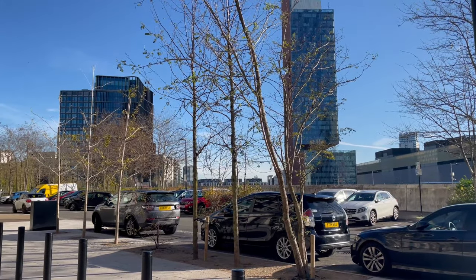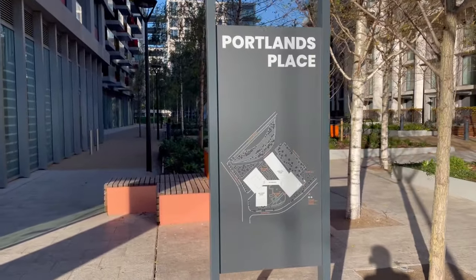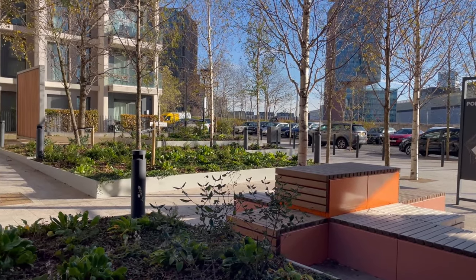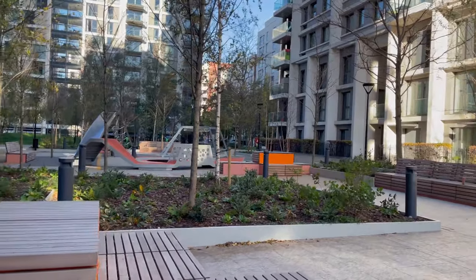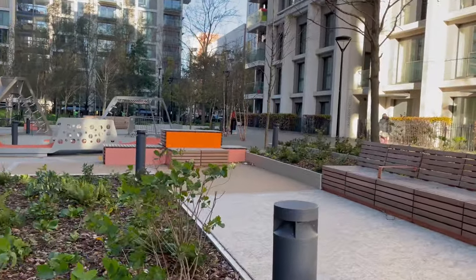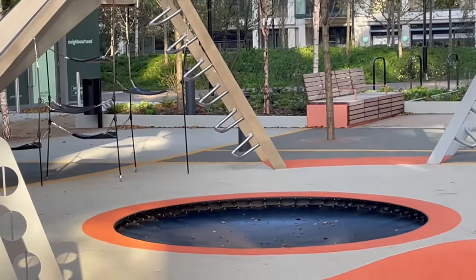The area itself is nice and quiet. We have a little park over there, and the map where you can see the Portland's place itself. What I like about this area is that it's full of botanicals and greens, and it's just so nice to be there. It's the number one place where I go when I feel moody and I just need to relax. Also, we do have a playground here. We can go and check it out right now because there are no kids. The jumping area is like the best. And yeah, we tried it.